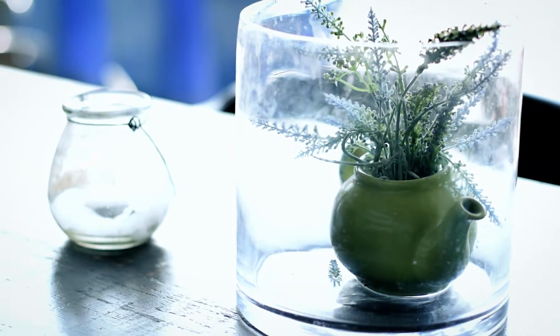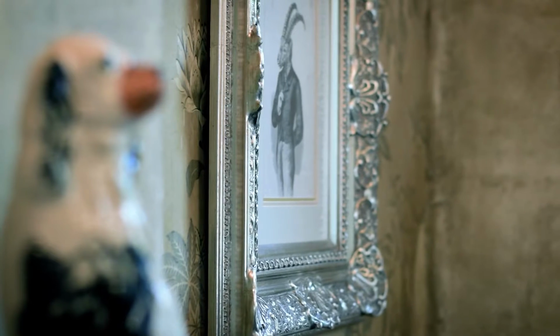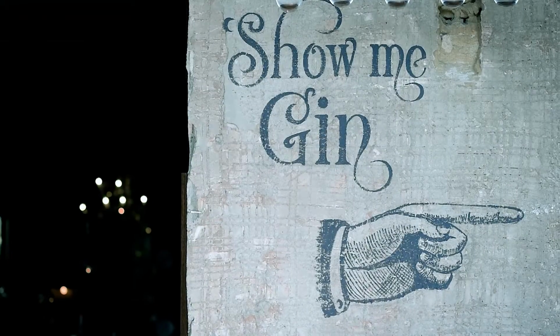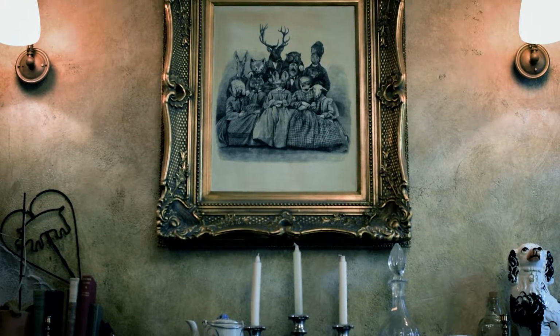The whole concept was based on an idea we had about bringing gin to the marketplace. Did a lot of research, Spain's full of gin bars, and we had the whole concept before we found the premises, and we wanted to find somewhere that we could take back that kind of Victorian style but had never been changed since then, because we think it suits the gin brand.